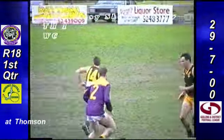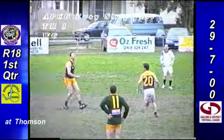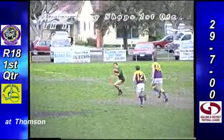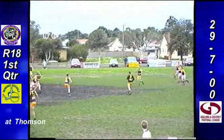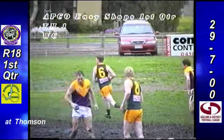Comes to ground. Picked up there for Werribee by Thwaites. Thwaites goes wide. Gets it to Roland Beck. He can't control it. Weaves his way through a couple of players. Gets the right foot to the ball, and Foley takes it. Runs through the mud patch.